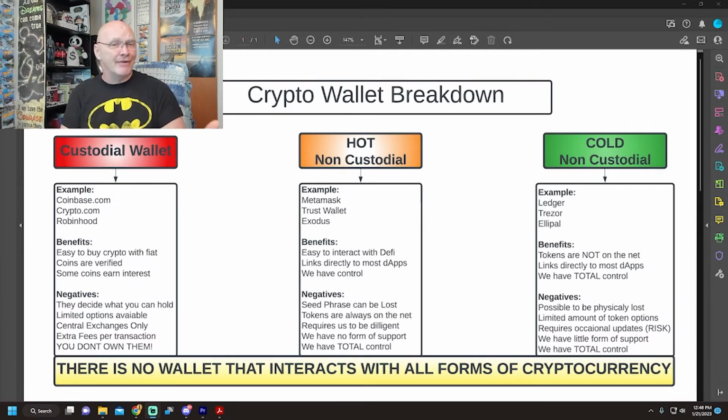And that leads to the last and final negative on a cold storage wallet: you have total control. Once again, that's the biggest risk of all, is us humans. We are not the smartest monkeys in the bunch, and we do make a lot of mistakes. So if we transfer tokens to the wrong wallet address, things like that, that still falls upon us. So due diligence is always absolutely critical, and definitely know what you're doing before you start clicking buttons randomly saying, yes, I accept this or sign this or do that.